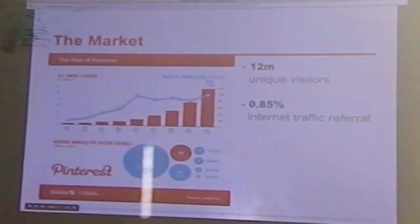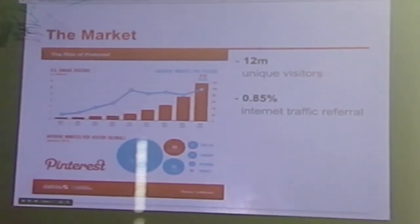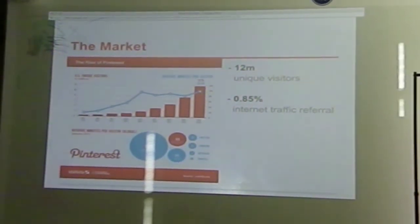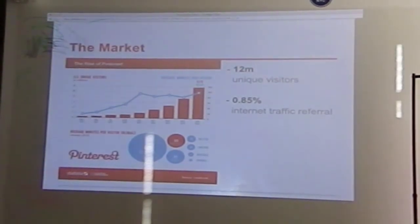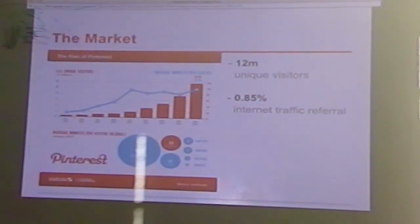So what is the market? The market for Pinterest is 11 million unique users a month. And Pinterest also refers about 0.85% of all internet traffic. So this is huge. Imagine just capturing a small slice of that traffic with affiliate links, and it'll be huge.